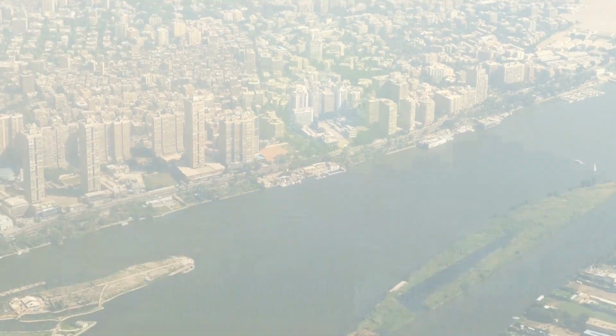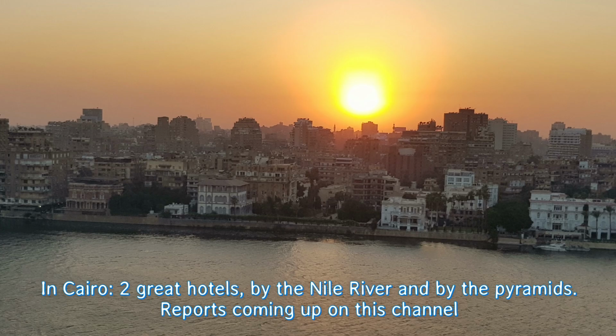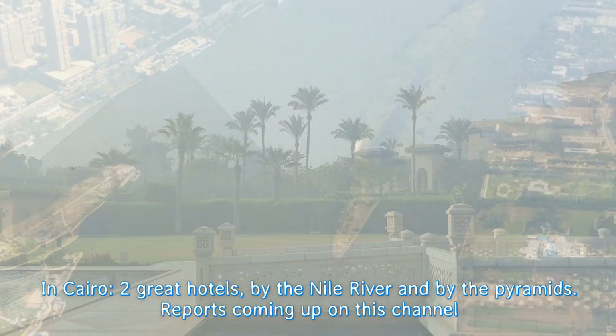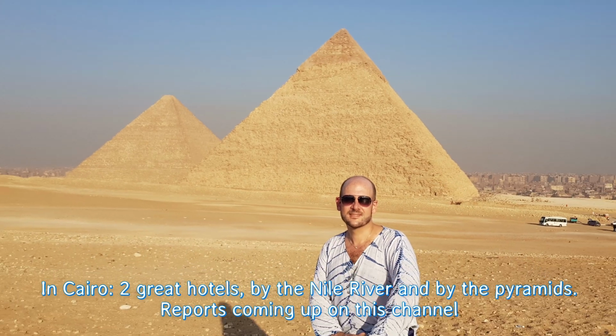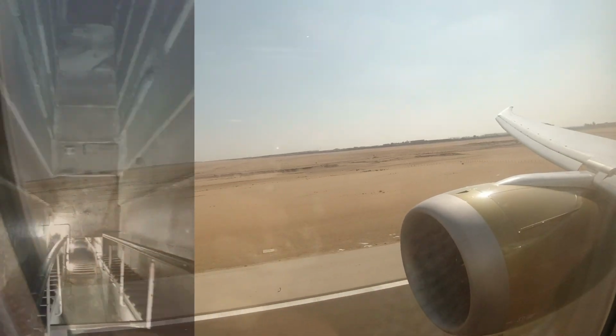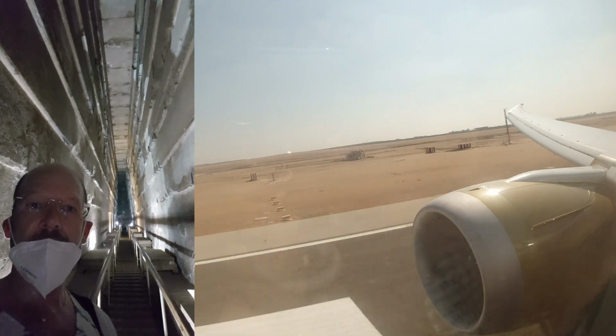Some great experiences await us in Cairo, including a worthwhile hotel with fabulous breakfast right on the banks of the Nile, as well as the only hotel within the pyramid compound of Giza, and almost alone we'll climb up the stuffy, steep tomb tunnel inside the Great Cheops Pyramid.